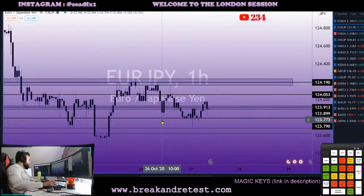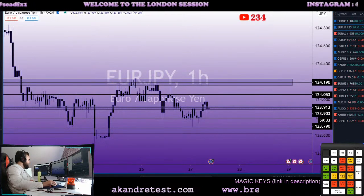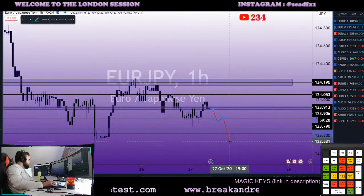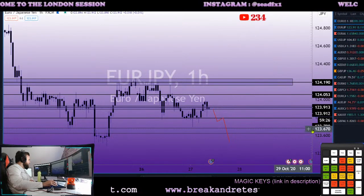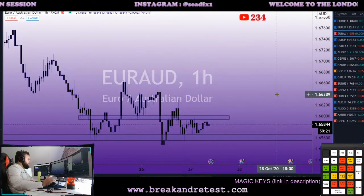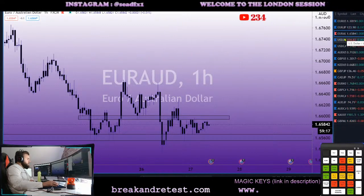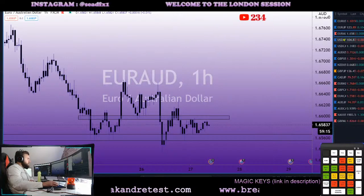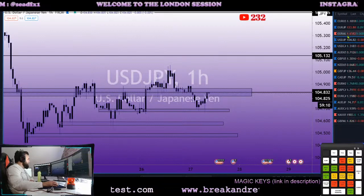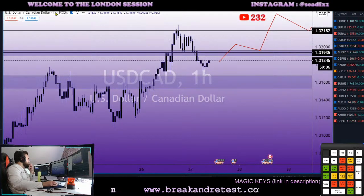EJ, nothing much, still at the same level. Like we said about DJ, we need to close below this. Something like this, nothing yet. Euro AUD also nothing. What about AUD CAD to the downside? We are at daily support. I wouldn't recommend thinking about sells on AUD CAD. I would rather wait.